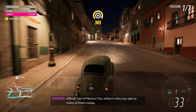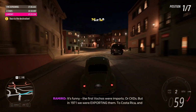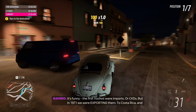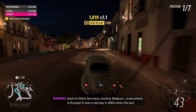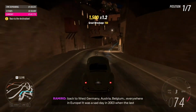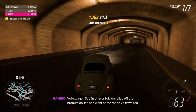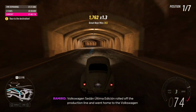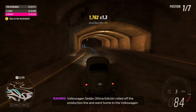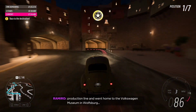them today. It's funny. The first Vochos were imports, or CKDs. But in 1971, we were exporting them to Costa Rica, and back to West Germany, Austria, Belgium, everywhere in Europe. It was a sad day in 2003 when the last Volkswagen sedan Última Edición rolled off the production line and went home to the Volkswagen Museum in Wolfsburg.